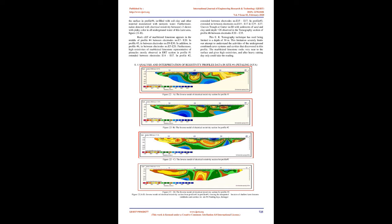The interpretation of the ER Tomography section in profile number 5, figure 20e, displayed uneven cover layers consisting of unconsolidated material of clay, soil, and silt from the surface to a depth of 5.50 m-7.5 m beneath electrode nodes E3-E39. The appearance of near-surface layers of weathered and intact marbleized limestone bedrock extended along the profile beneath electrode nodes E5-E39.